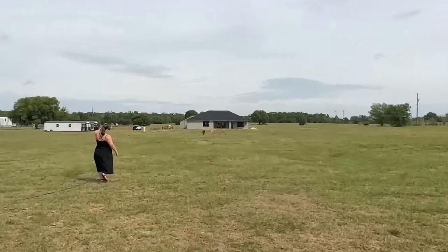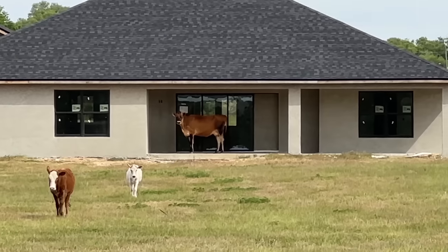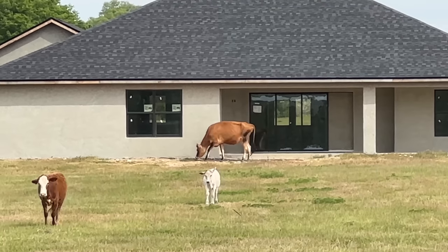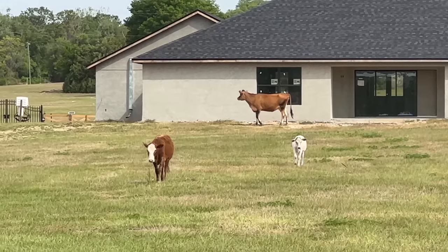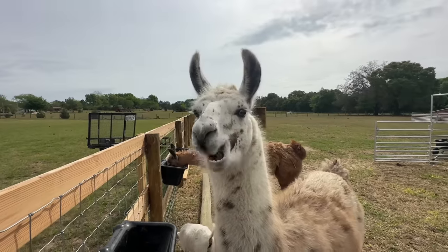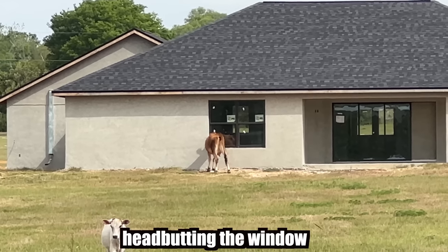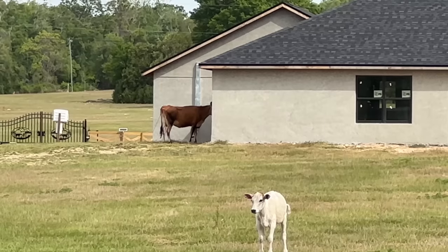Hi, baby. Okay, so Mona just headbutted my window. Hopefully it's intact still. All right, she's getting away from it good. Had to bribe them with some food. Here come the little cows. Is that yummy, Lamar? Yeah, is it good? She's doing it again. What is she doing? Headbutting the window. I don't think she's ever seen her own reflection.